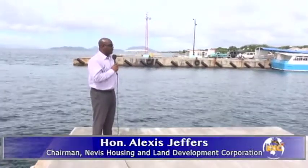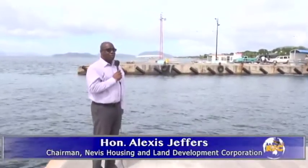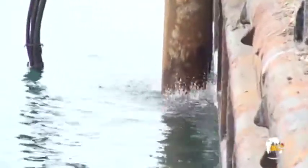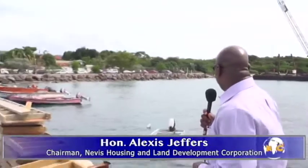And I want to say how pleased I am with the work that was done by the St. Kitts Marine Works. As the finishing work is being completed on one pier, work has already started on the Fisherman's Pier. Behind me you will see work has just started on the Fisherman Pier, if I can call it that. That is where we are hoping to have all of these boats that are currently tied to this tender pier. They will now have to relocate to the Fisherman Pier.